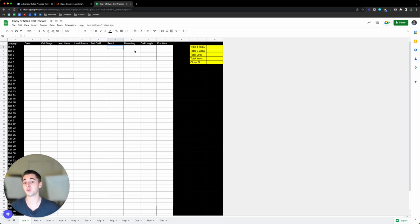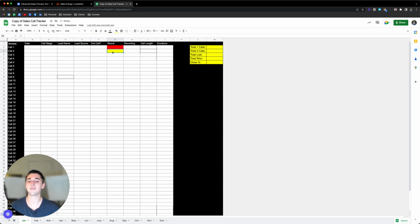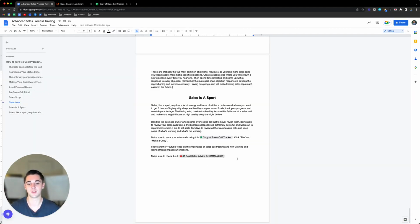And then, guys, if you lose the call, what you want to do is this. For result, you just want to come to highlight, and then highlight it red if you don't get a deposit. But if you do get a deposit and the sales status is still open, you want to put yellow. And then if he comes back on the call and he's like, yeah, I'm not going to move forward, my wife said no, then you just fill it red. And if it is a good call, you fill it green. This is going to allow you to see how sales data plays out over a long time frame. Again, you can go watch my 10-minute video on that.